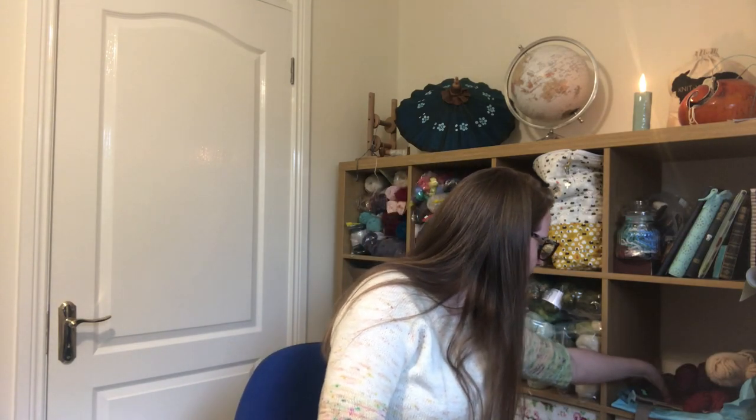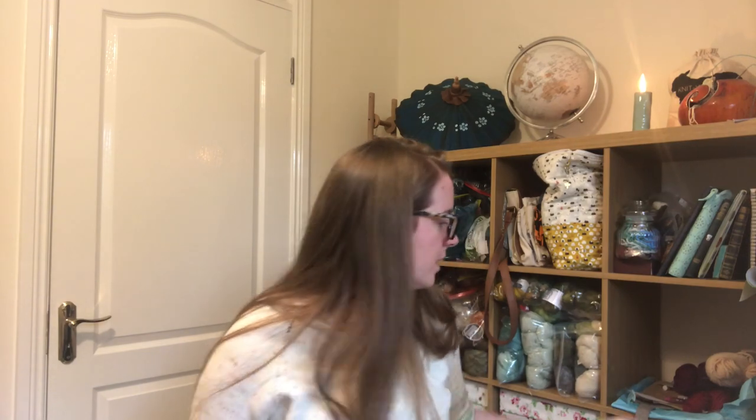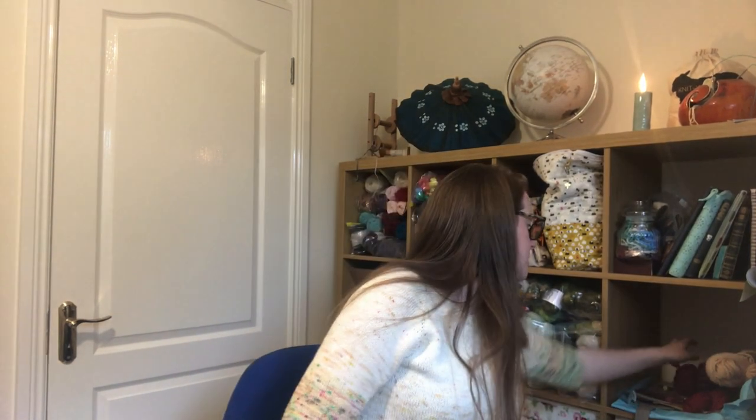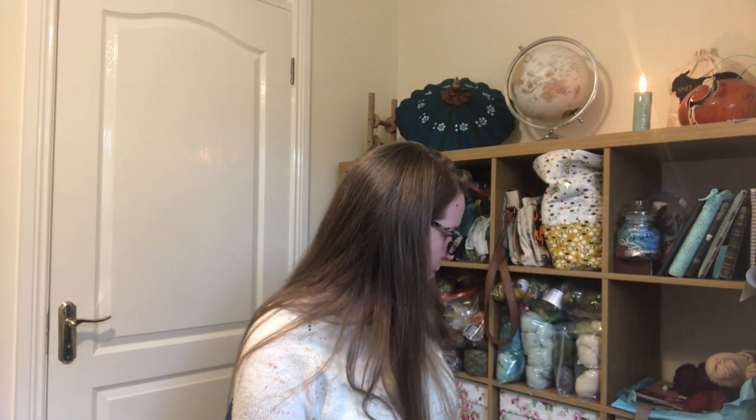So what else did I get? Oh yeah, I got these 4-inch or 9-inch circulars. I got some 4.5 millimeter needles and 4 millimeter needles. I was going to get 5 millimeter needles, but most of the jumpers, I can always buy them later. So I decided just to get these few to keep going with the sleeves.